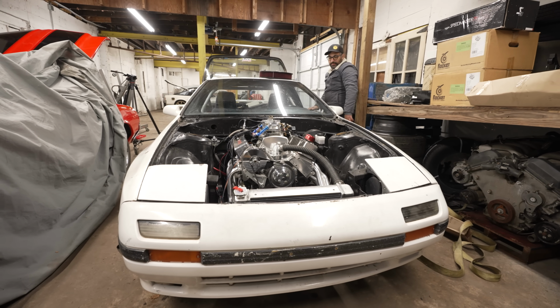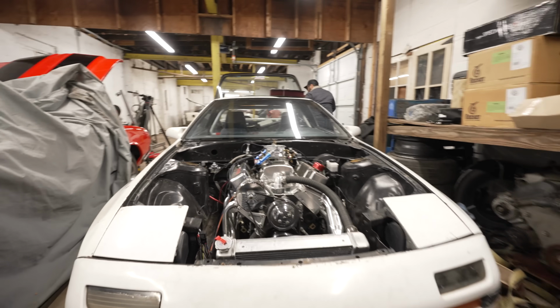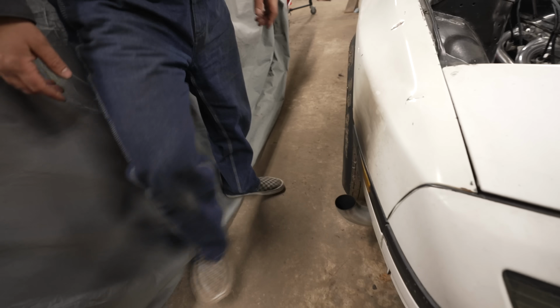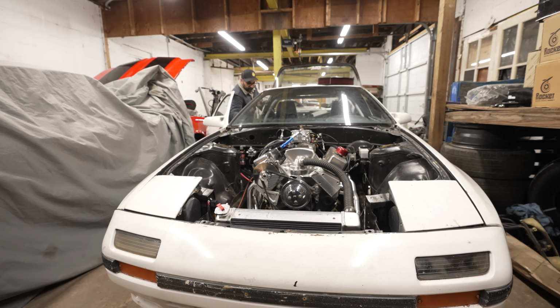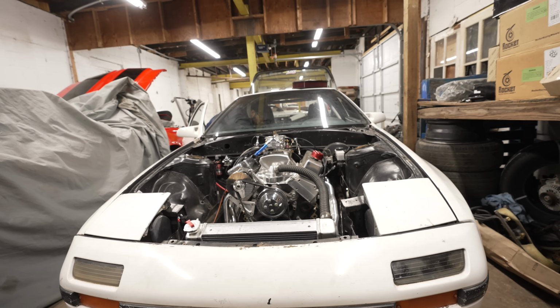Still runs instantly. I'm gonna put a touch of idle screw in this thing, but man, sounds good. If you notice, the exhaust is 15 inches long and it just shoots out here at the fenders. I'll try to fire it up and then run to the front. Keep it running. Here we go.